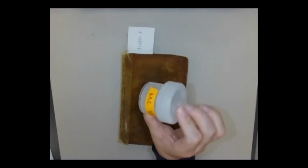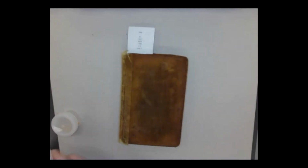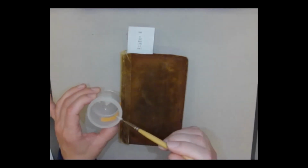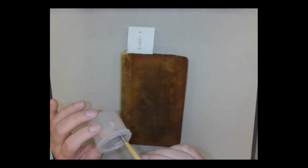That's why the methyl cellulose is really nice, because it comes and you don't have to do anything to it. And you can also use it to treat red rot. So we use this extremely lightly with a brush. And you can see this is kind of like oatmeal.